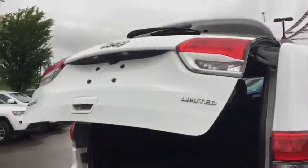Awesome. But one of my favorite, oh, there's hooks for tie downs also. Did I mention that? I did now. You can also press this button, back up, and let the trunk close itself. Very easy and very convenient.